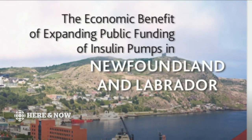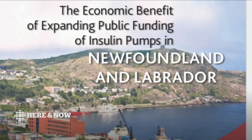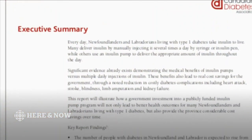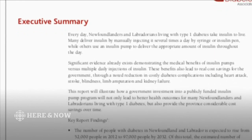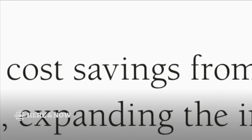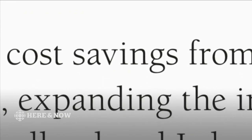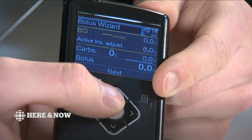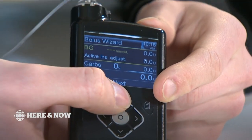Ontario and BC already cover the pump and supplies for all residents. A 2012 Diabetes Canada report says pump coverage for all residents would cut down on health complications and result in net savings. For this province, that could be a savings of $1.3 million over 20 years, above and beyond the costs of the program. Mark Quinn, CBC News, St. John's.